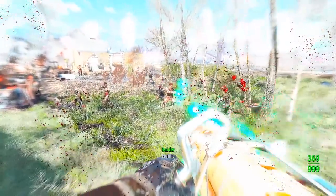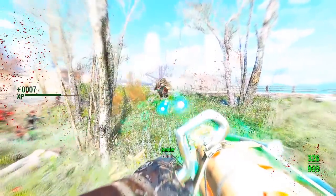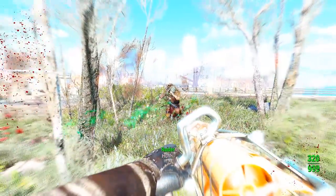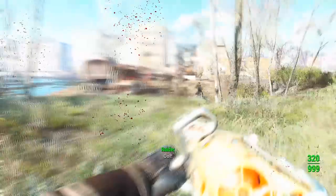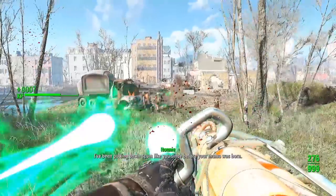Todd, if you're listening. But in all seriousness, I have no idea what this weapon does. I'm assuming it shoots like a gigantic plasma blast or something, but there's just not a ton of info to go by. We don't even know at this point what the name of the weapon is. Either way, I love surprises.